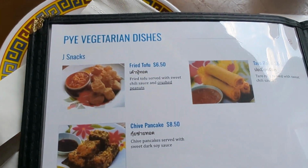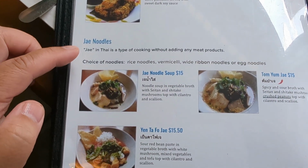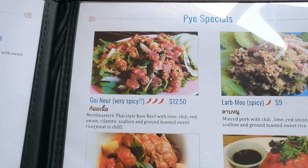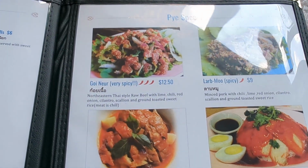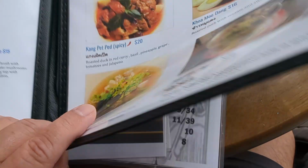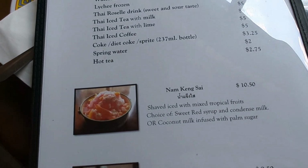Next page we have some vegetarian dishes, like fried tofu and Thai pancakes. Next we have a J noodles, which apparently is a vegetarian type of dry noodle dish. And we have pie specials. You have lad na. You have khao moo daeng, which is the Chinese pork, the red pork. And finally, we have some drinks and desserts. And they all seem to be reasonably priced here.